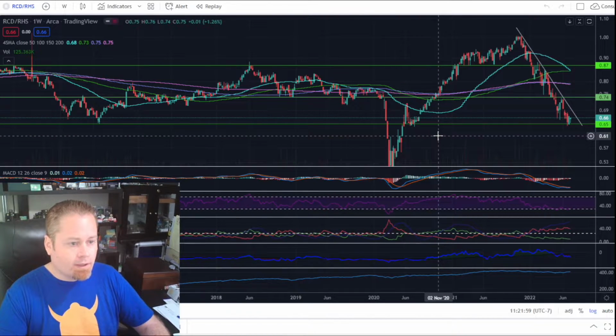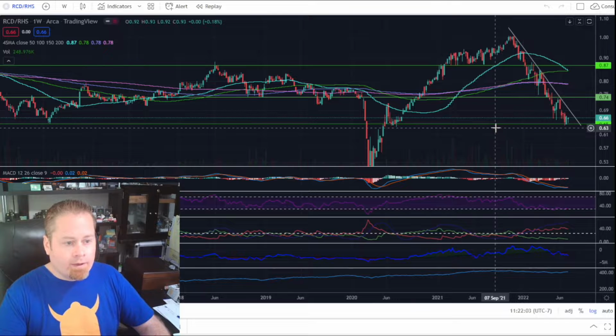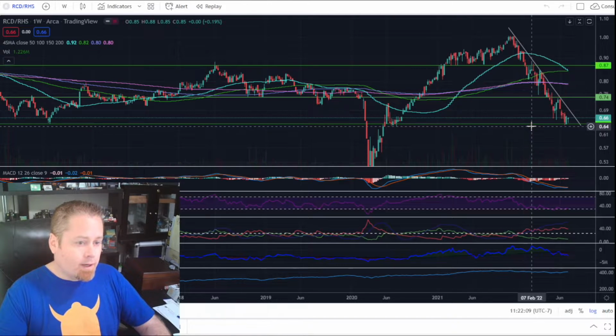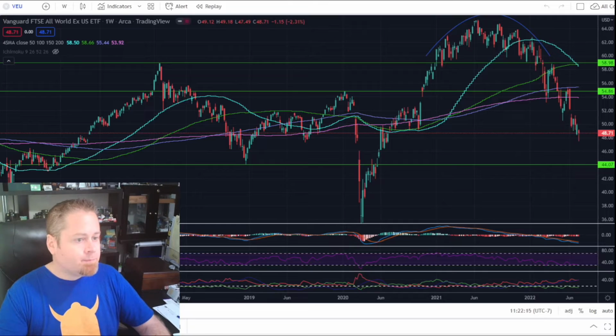So I think that's just telling us that we're certainly living through a tough market condition right now, and likely when we drop below that 0.65 level, which I'm sort of anticipating we will, that'll probably be a signal that the next leg down in the markets is probably happening, but we're holding it as support for now.